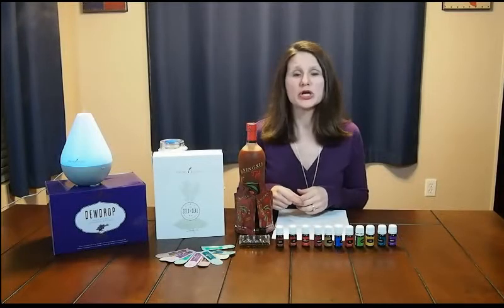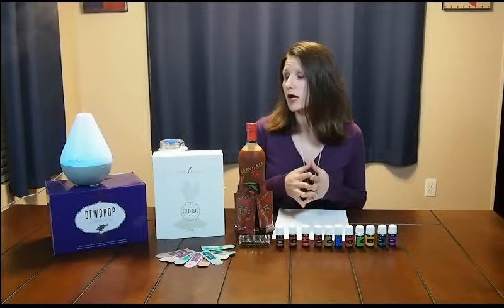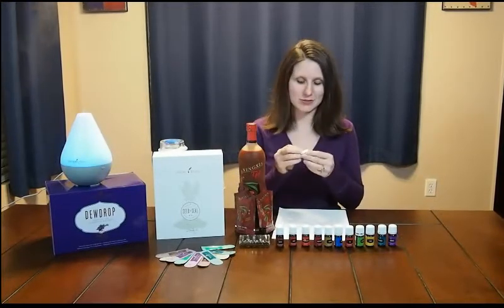I've seen that done before. Use it as kind of air fresheners. Okay, so those are all ways that you can use them aromatically. Oh, and also I'm wearing this. I have my diffusing necklace. Okay, so this is pretty cool here.